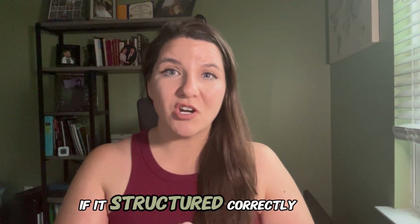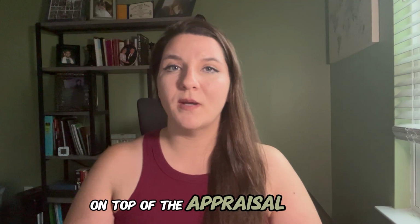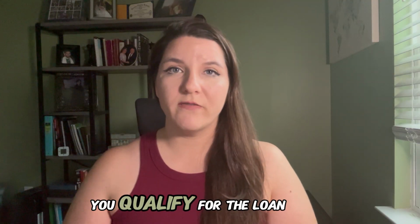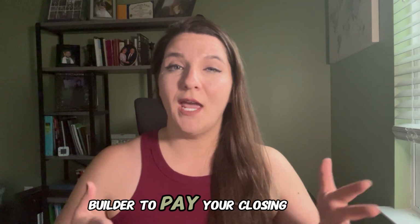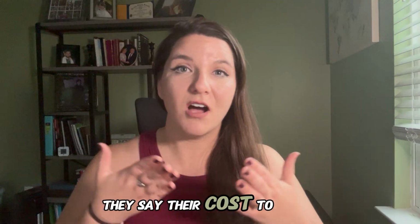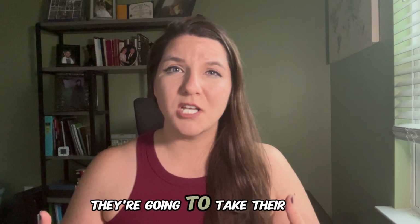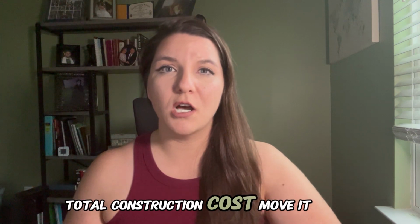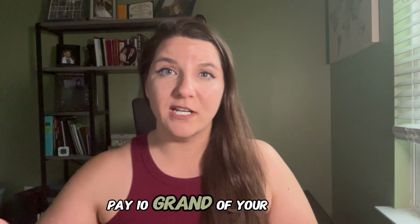Also, if it's structured correctly, you can roll in your closing costs. This is not on top of the appraisal, but if you have the entitlement, you qualify for the loan, and the home appraises, you can negotiate with your builder to pay your closing costs by increasing their cost. For example, they say their cost to construct is $300,000, closing costs are $10,000. They're going to take their total construction cost, move it up to $310,000, and they're going to pay $10,000 of your closing cost for you.